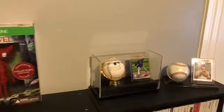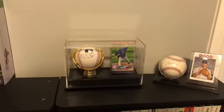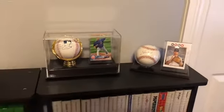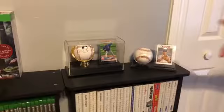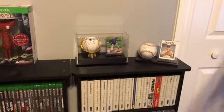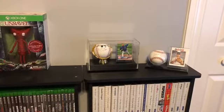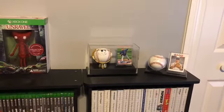I have a Jose Quintana autograph. We got that from a recent trip to Chicago. And a Kerry Wood autograph, which again, I'm into the Cubs autographs. So I got Quintana in person. Kerry Wood I actually got from a TriStar random box, where you buy a box and get a random Cubs autograph on a baseball. And I got Kerry, so I was pretty excited for that. Could have done a lot worse.